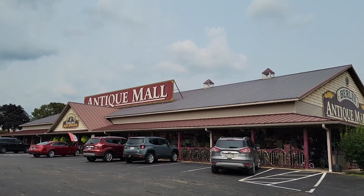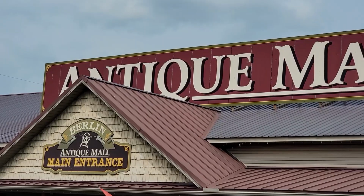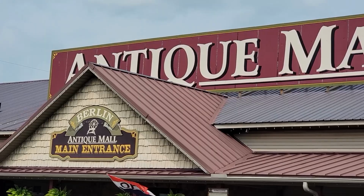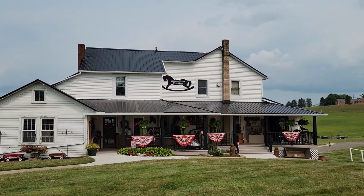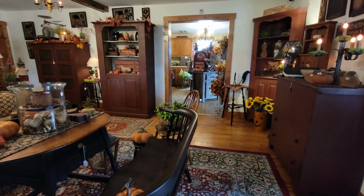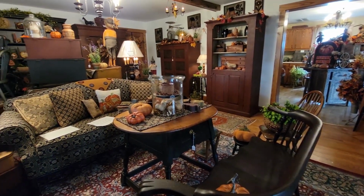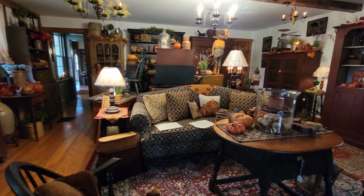And then we went to Berlin to that antique mall, and it's a big mall. It takes time to go through it, but there's lots of goodies there. And from there we went to the Wooden Horse Primitives. One of the owners is Rex, and we always have so much fun talking to him. He makes his own candles, and we make ours, so we talk a lot about candles and scents. Their place is just wonderful.